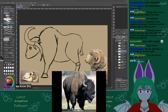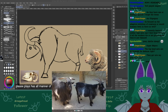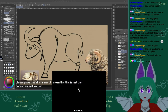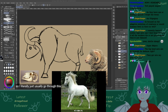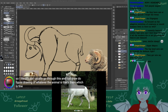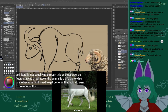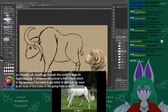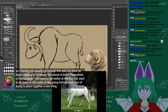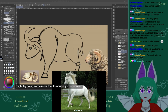This is just the hooved animal section. So I literally just usually go through this and just do figure drawing of whatever the animal is that's there. Which is fine, because I still need to get better at that. But I do want to do more of this whole going from scratch, trying to piece together a new thing. So yeah, hopefully I might try doing some more of that tomorrow. Just off stream, having a bit of fun with it, really.